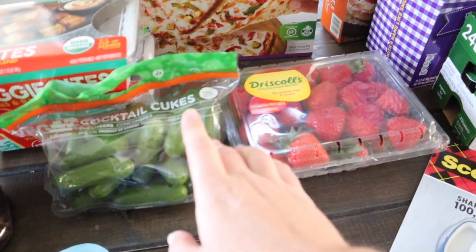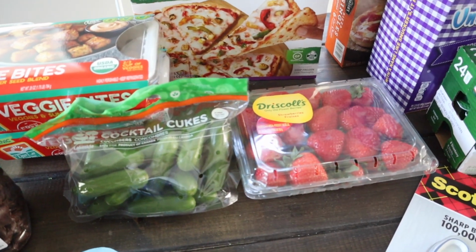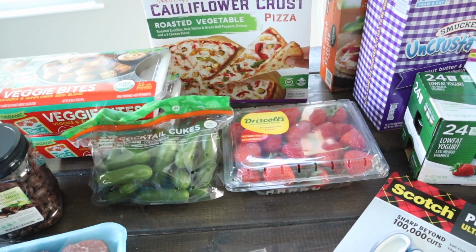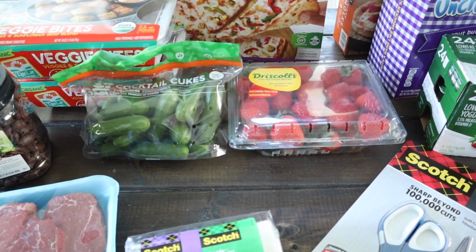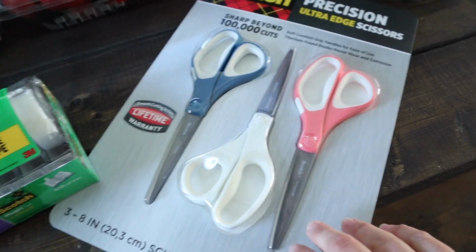The kids love strawberries, and they also love these little cucumbers. So I like to slice those up and add them in with their lunches. Anytime you can throw in a veggie, you're going to do that. So picked those up. Also on coupon are their scissors and tape.